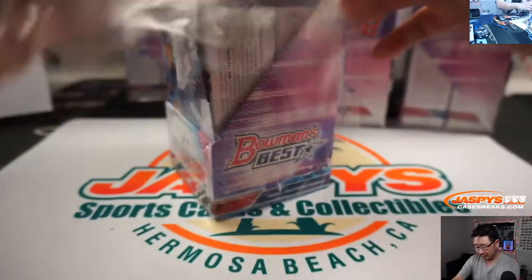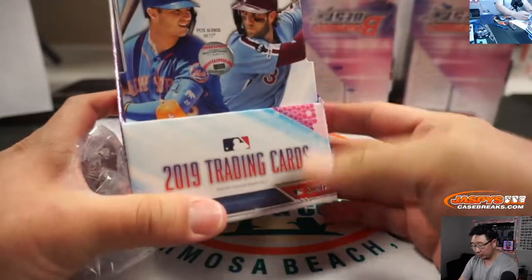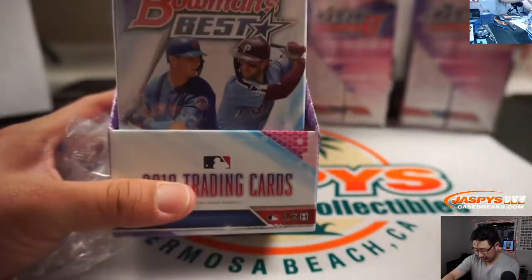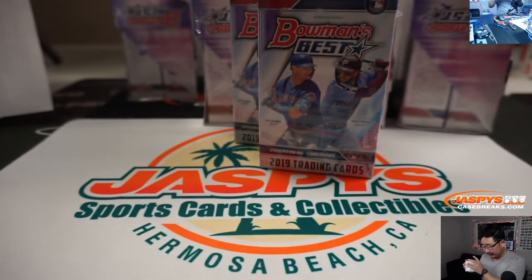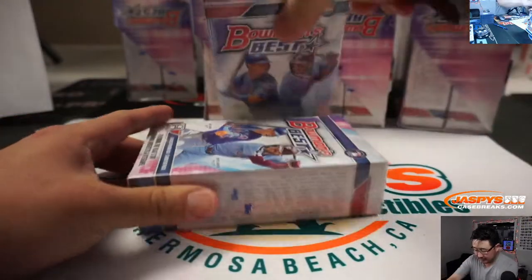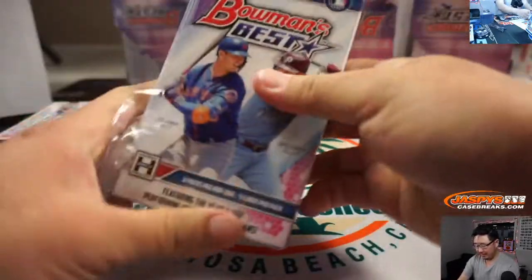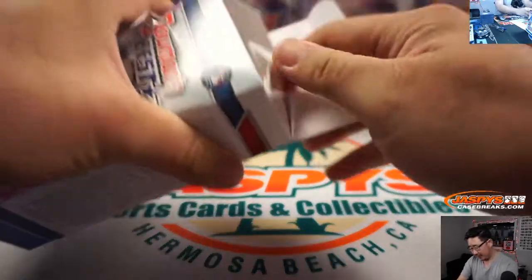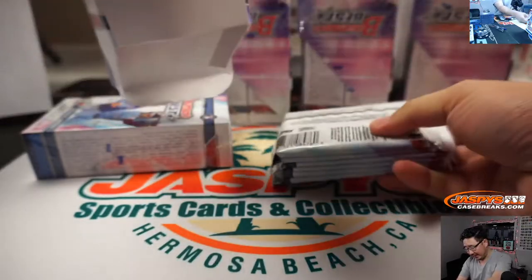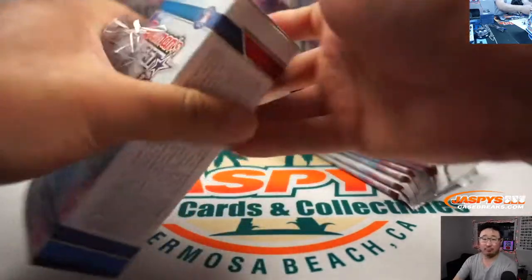All right, here we go. So we're looking at 4 Chrome autographs per master box, 2 mini boxes per tradition. We've got these two on the front right here, Pete and Bryce. So obviously you're mostly chasing prospects, but they'll mix in some vet autos in here as well.